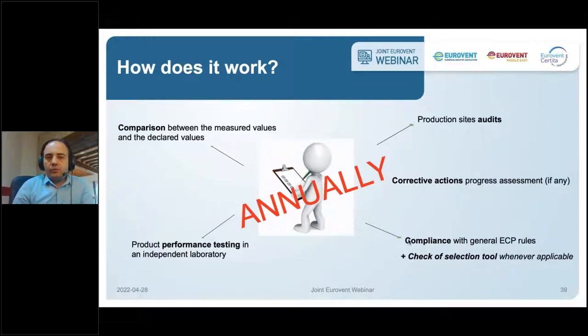Basically, how does it work? Our certification activity is an annual process. It means that every year, some evaluations have to be done. Basically, we manage tests in independent laboratories where we compare the measured values with the declared values from the manufacturers. We are mainly using independent laboratories. This is a key aspect of our activity.